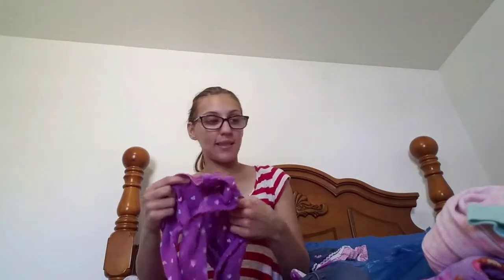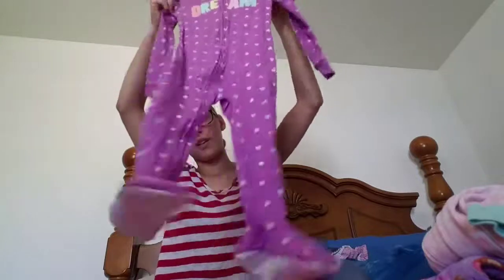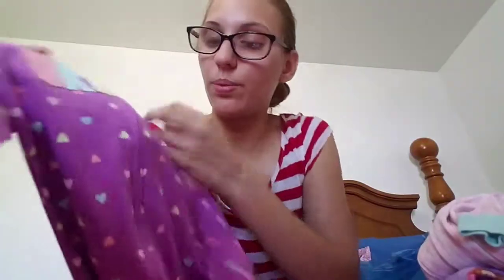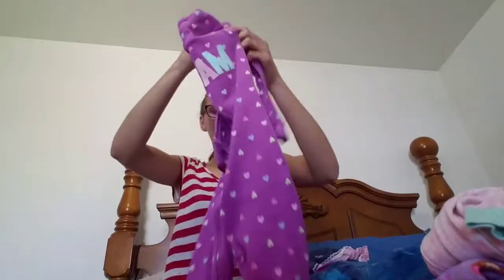The next little footy pajama we got says Dream, and it has hearts on it, different colored hearts. It says Dream, and the main theme is purple. And this is in 2T. It's another little footy pajama. This is in 2T. It says Dream, and the little print is hearts all over it. I thought that was really super, super cute. So we got another 2T Dream footy pajama.